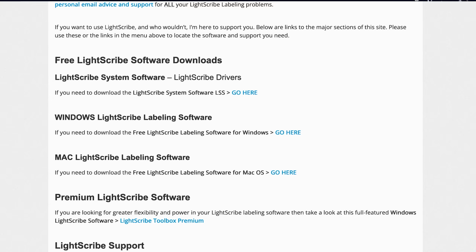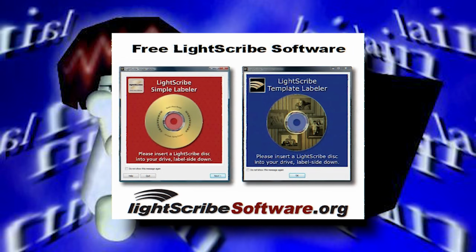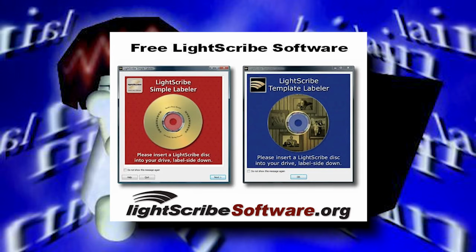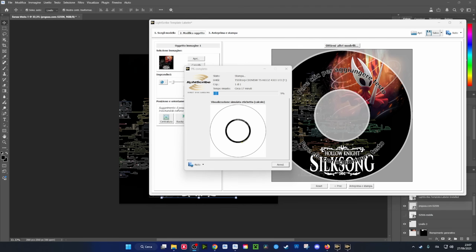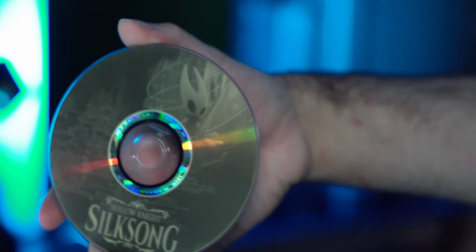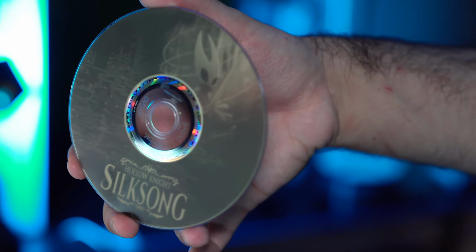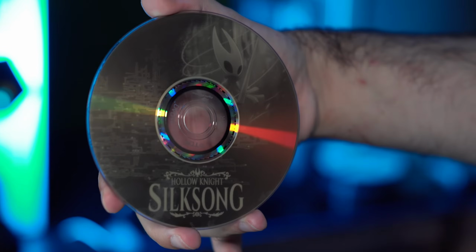You first have to download the LightScribe control panels, and then you can use the LightScribe software to put the image on the disc. It takes some trial and error. The image isn't very dark on the first burn, also because my discs are really old and they are kinda yellowish, and it's hard to make the image really contrasted enough, so I engraved mine twice for a better contrast.